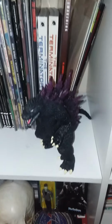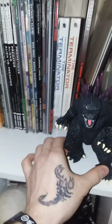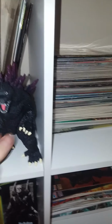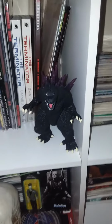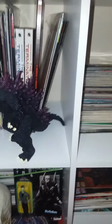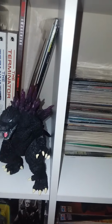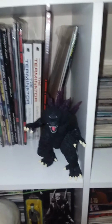Move down here. This is actually a Godzilla figure. I'm not sure what brand this is. This is Toho Bandai. This is actually my son's Godzilla figure, but I've always been a big Godzilla fan, and I kind of stole it one day because he just leaves his toys laying around, and I was like, this would look really good in my shelf with my Godzilla comics behind it. But maybe eventually I'll get my own Godzilla and give him his back.